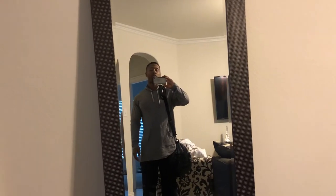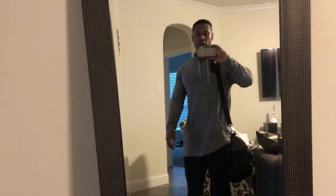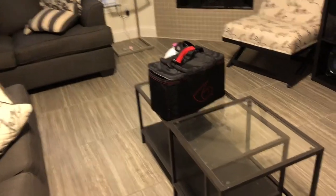So I'm on my way to check-in. I gotta wear loose fit clothing so I can get a spray tan and it won't stick on me. So I gotta get a little bit comfortable. This is what I'm rocking. Nothing special, gym bag. Got my meal over there, so I gotta eat right after I finish.